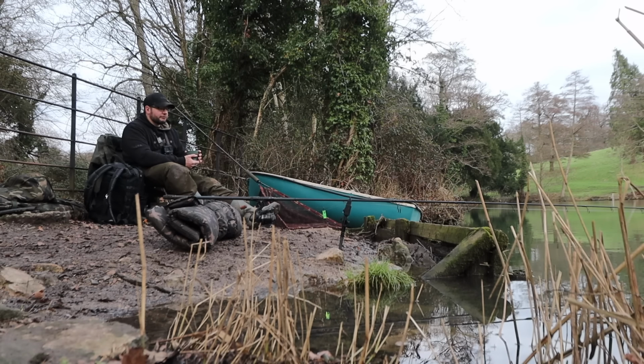So I would always say, if you see something, react to it. It could be anything: water movement, a bird spooking, bubbles, coloration in the water, even a fish sticking its head out, any sort of indication which you might think's a fish, then just react to it, put a rod on it, and you never know, it might produce a bite.